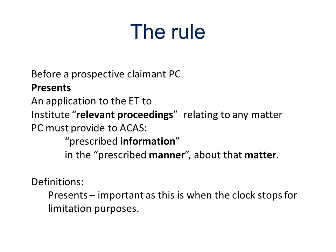The rule about early conciliation essentially means that before a prospective claimant presents an application to the Employment Tribunal to institute what are called relevant proceedings relating to any matter, the prospective claimant must provide to the arbitration service Acas what the Act calls prescribed information in the prescribed manner about that matter. Now, the fact that the rule requires all this to be done before the claimant presents the claim to the Employment Tribunal is important, because the date of presentation of the claim is when the clock stops for the purposes of working out the time limit within which the claim should be brought.